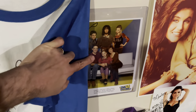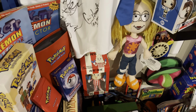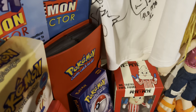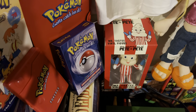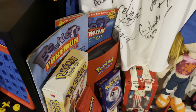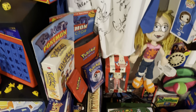Over here as well, we have Phil of the Future, which is signed by Phil himself, which is awesome. And coming down here, let's start right in this corner. We have the Lizzie McGuire doll. We have a Pete and Pete doll. Of course, we have my little Pokemon shrine over here because I was a huge Pokemon fan. This has my entire collection of the original Pokemon cards. This is a two-player starter kit that we all had when we were kids. We have the Pokédex. We have the entire Pokemon original series on DVD to watch. Who remembers these Pokemon collector guides that we all used to buy to see how much our cards were worth back in the day? Love having these as part of the collection as well.